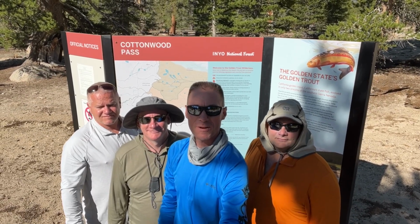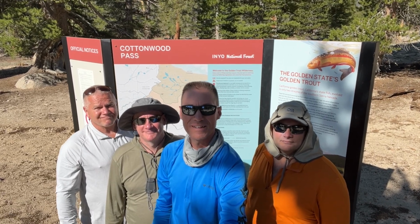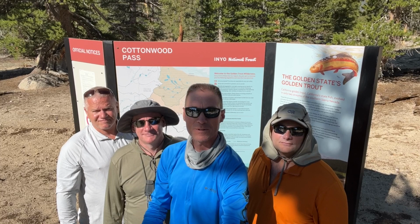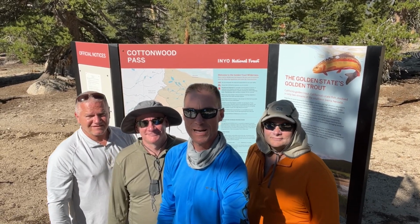We are at Cottonwood Pass Trailhead and we're getting ready to start our hike. It's a beautiful morning and we're all just excited to get out there and get it going. So everyone's here, we're ready to go. All right, we'll see y'all a little bit later down the trail.